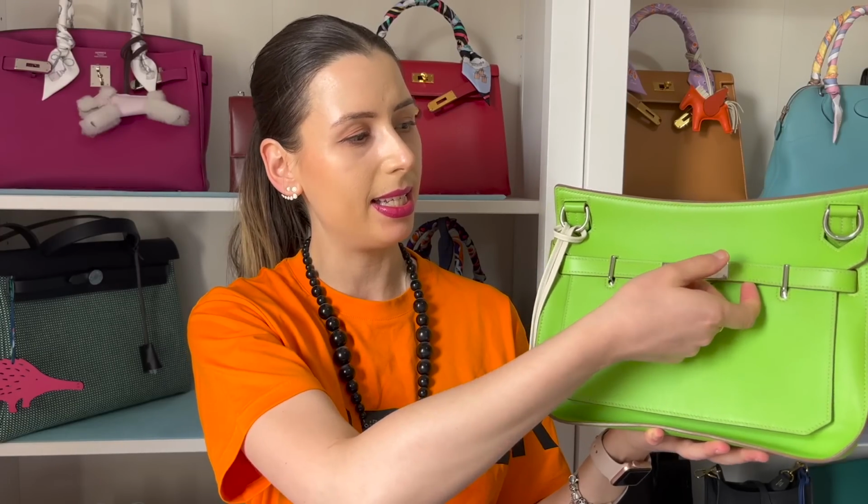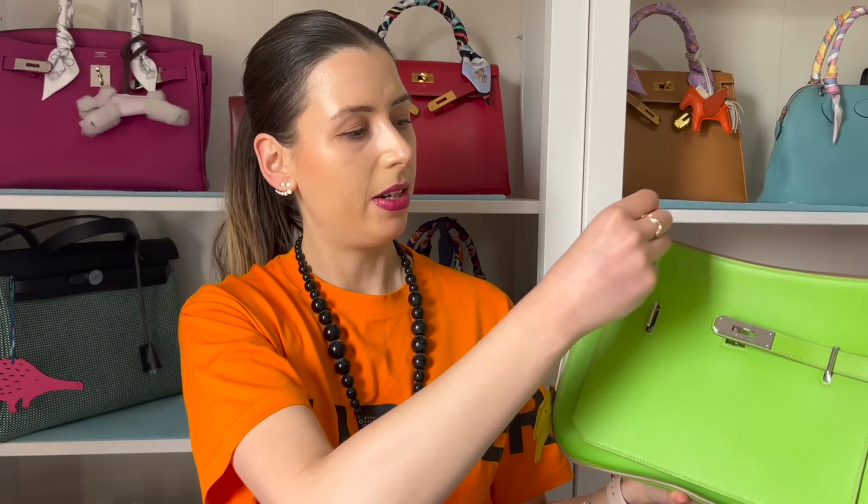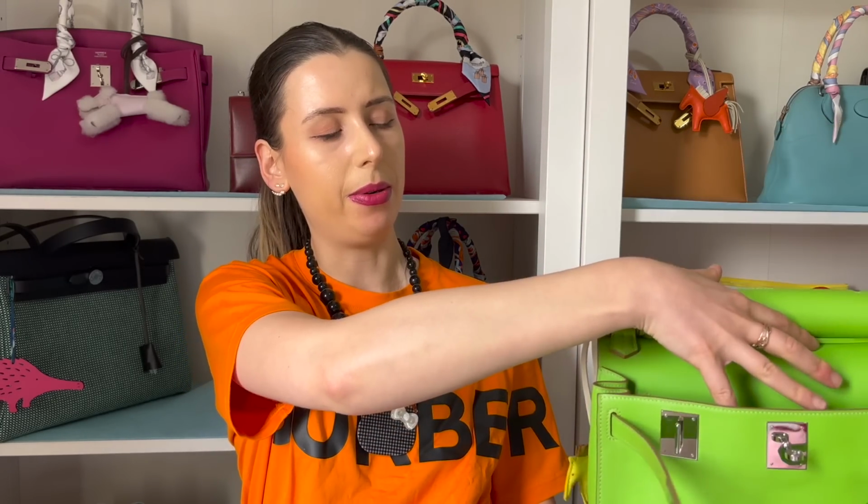First you have to do this, then you have to do this, and then you got to do that, and then you have to undo this flap, and then you got to go in there. So that in itself is kind of annoying. Instead of, like, I don't know, just a normal flap, you just open it.